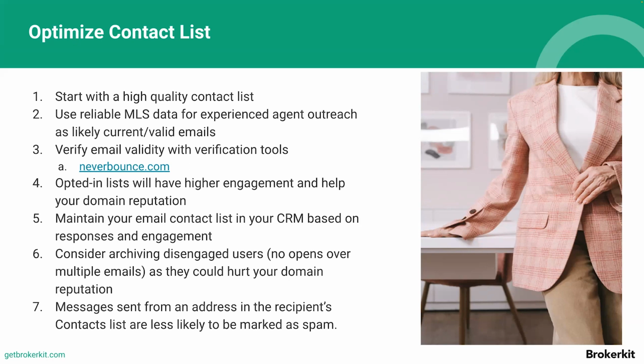Now, one of the things that our product enables, but a lot of people do, is using MLS data. This tends to be a pretty good list as long as you're updating it. Okay, don't just pull it and then keep using the same list for 3 years. Agents tend to update their MLS data because, right, that's their business. They want to get the notifications around their listings, whether it be on the buy or sell side. So they tend to have valid contact information in there, right? So really good source of data. Okay, events from 3 years ago, probably less good.